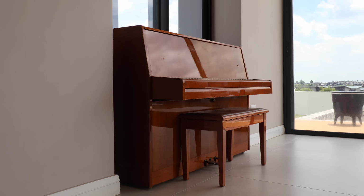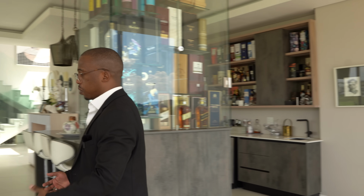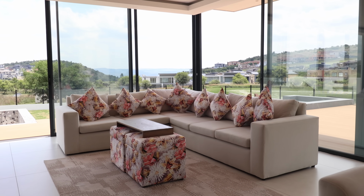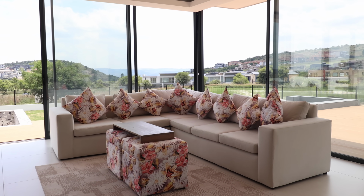Large window opening, natural lighting, and as you look around this beautiful room, the amount of natural lighting here is just incredible. And then in front of us, lounge area here, and this comfortable furniture emphasizes and complements the space so well.